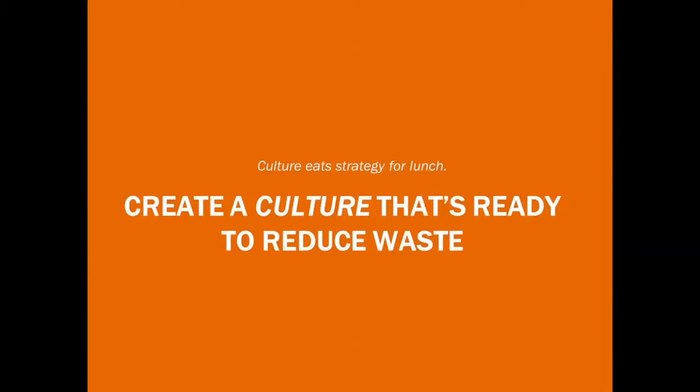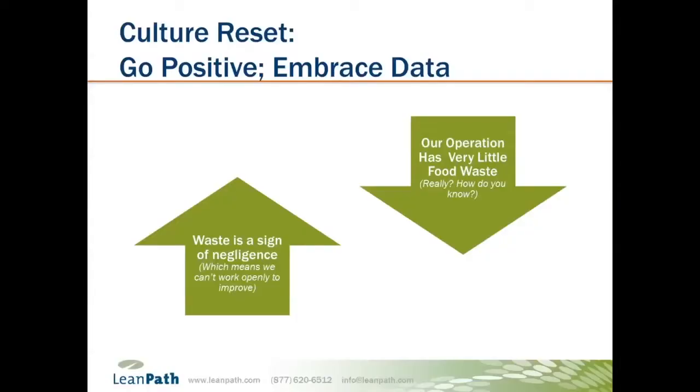Kitchen culture is going to eat strategy for lunch. So we have got to create a culture that's ready to reduce waste. And the way we do that is we have to acknowledge some stigmas. The first is that many culinary professionals think waste is a sign of negligence. They think that if they acknowledge they have waste, they're basically saying they're doing a poor job. And that's just not true.